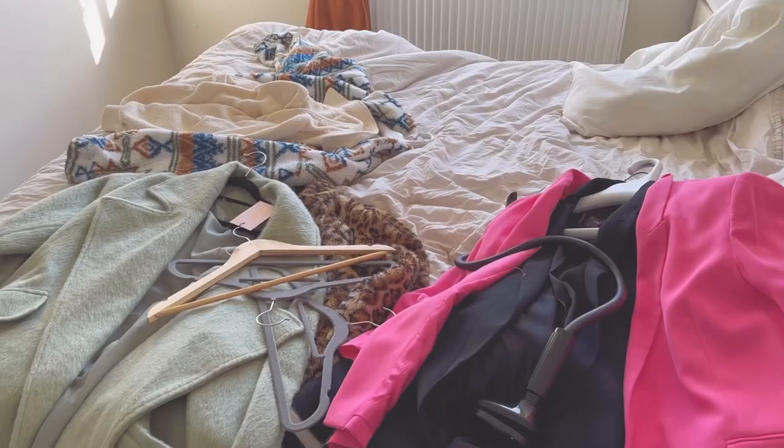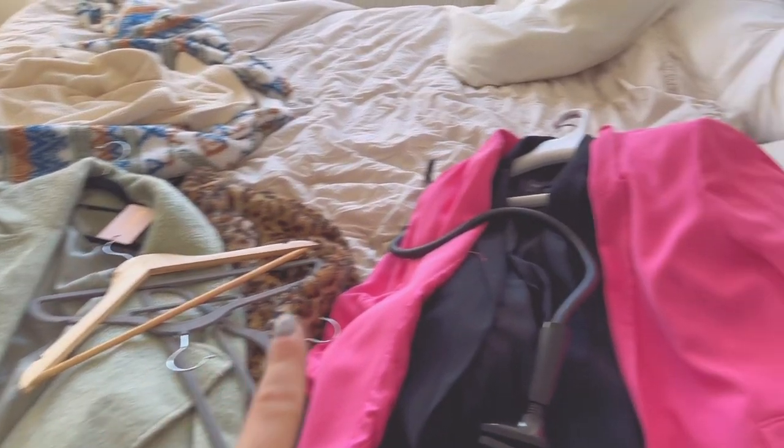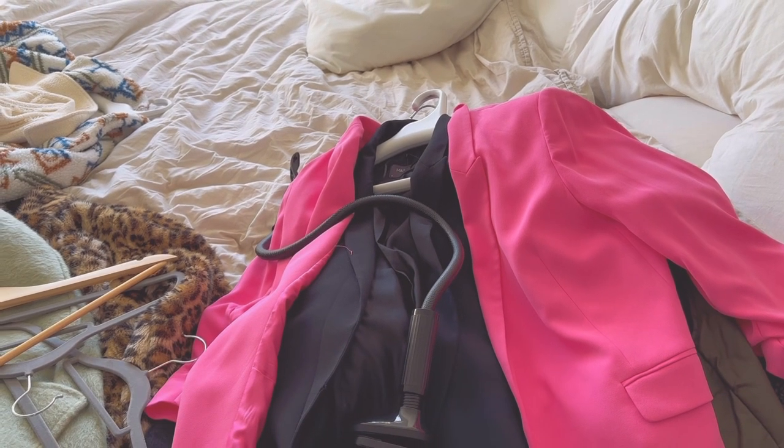I have put three piles here. I've got a pile that I'm going to keep. These I'm going to give away and these are going under the bed. So let's fold them down.